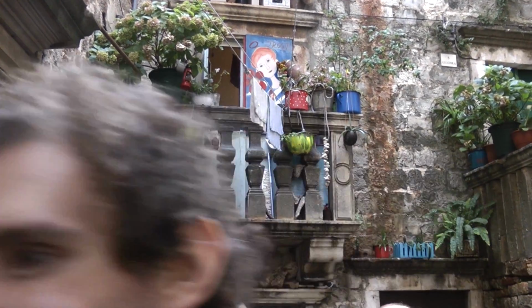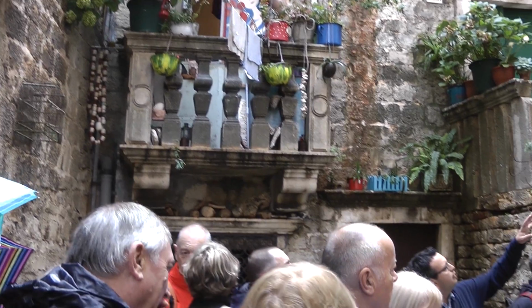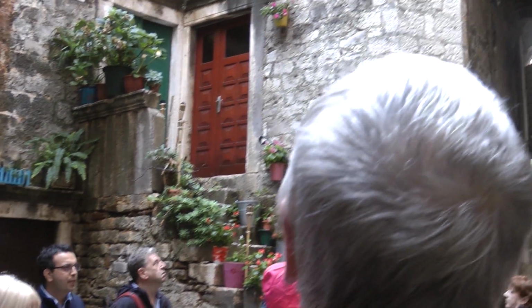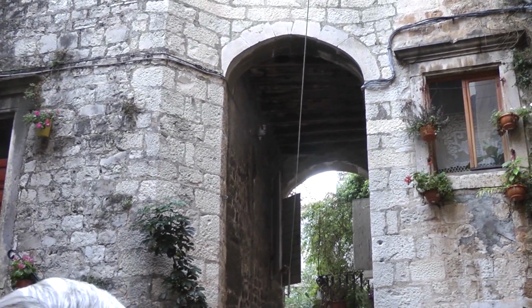So usually it's the same family, built the house next to one, and then they connected. You can see this arc here and everything. And you can see all this road where they're hanging there.